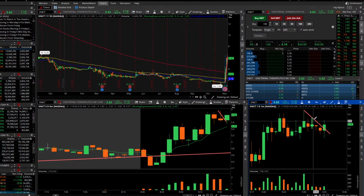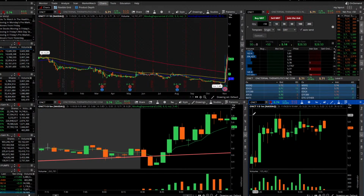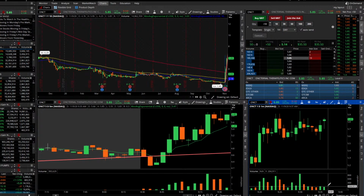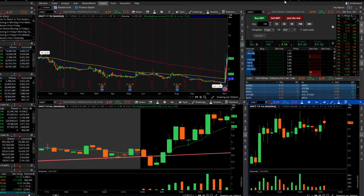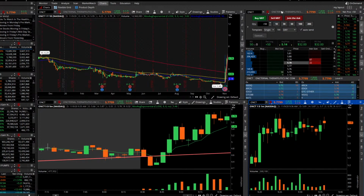I'm starting to pop back up again here. Decent buying volume, but like I said, we're going to need a big buying volume push to get through that 591 area. Because pretty much we're going to have to see it be pushed through 592, that resistance there, and $6. Both of those are going to be resistance. We're going to need a big volume push.